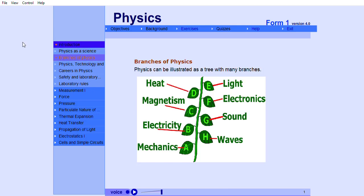Branches of physics. Physics consists of the following branches: heat, magnetism, electricity, mechanics, light, electronics, sound, and waves.